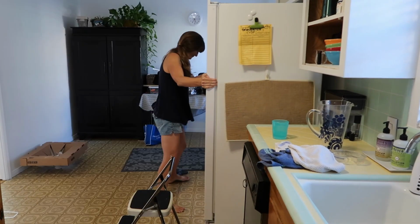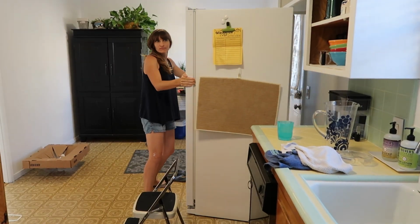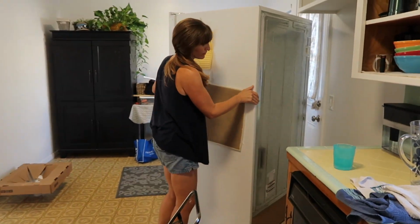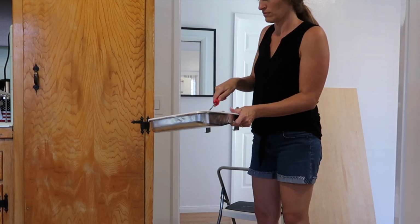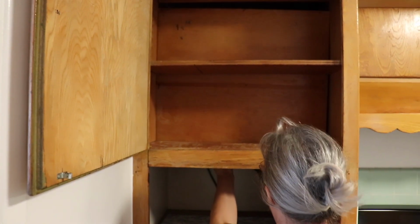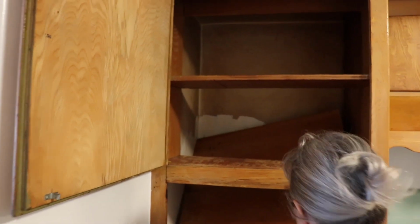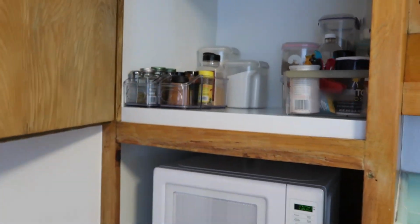After living here a few months, we decided to move the refrigerator across the room, and since doing that, the kitchen feels twice as big. This shelf had a false back and it was falling apart, so we decided to rip that down and create a new shelf that went all the way to the back wall, and that doubled the space that we had.